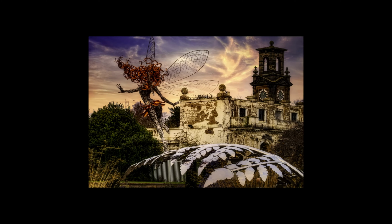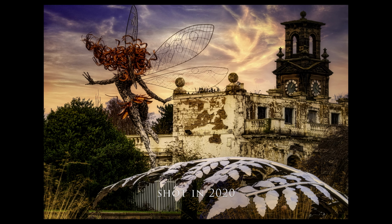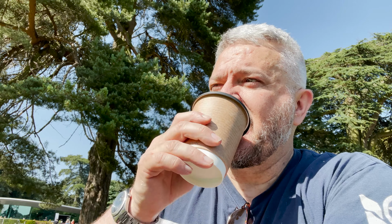The angles around the Fairy now. One thing to note again, that fountain looks great in real life. If I start applying long exposures and it's not in just the right location, it's just going to look like a white lump.